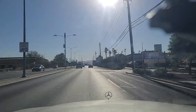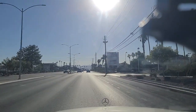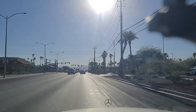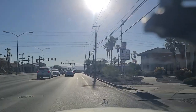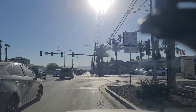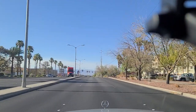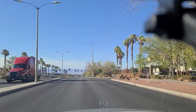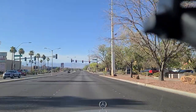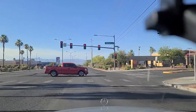And the green light there at Athenian. So we're continuing now westbound on Sunset. Angry Crab Shack over here on the right. That used to be Joe's Crab Shack. Now it's Angry Crab Shack. We're going to make a right here onto Green Valley Parkway. And come up here to Olympic. 24-Hour Fitness, La Bonita Supermarkets, Green Valley Town and Country. Not sure what that is. Wells Fargo over there.